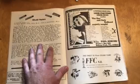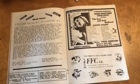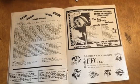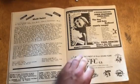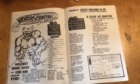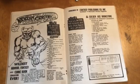More posters. I mean, look at the prices on some of these posters. Now, they're going for tens of thousands of dollars, and how cheap they are at this time. Some 16 millimeters. You know, some of the beautiful artwork from the people putting in these ads, sending in their own drawings. First annual witchcraft and sorcery convention, October 22nd to 25th.